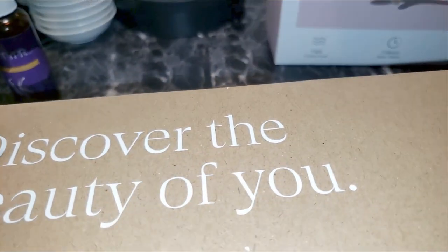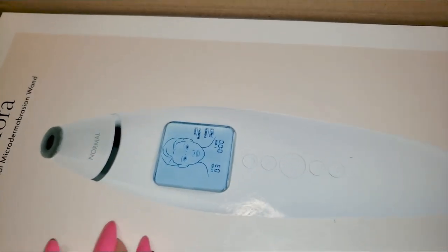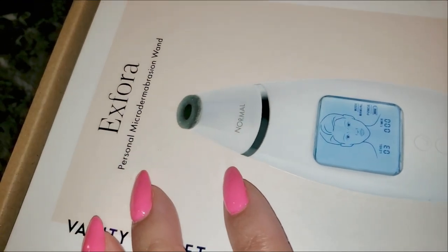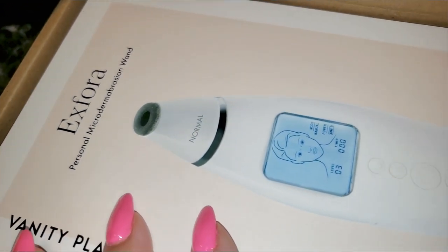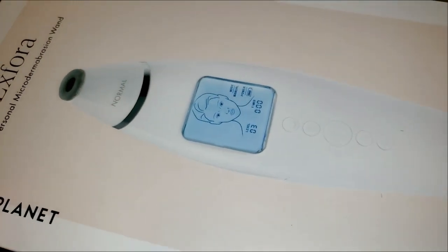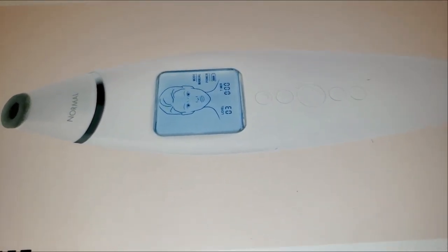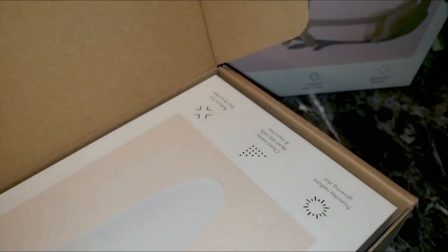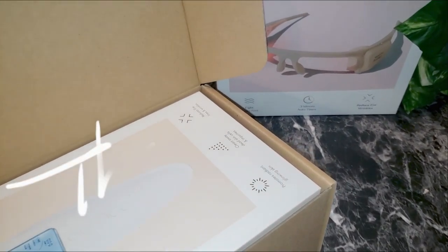Discover the beauty of you. Don't know what's inside this one. Let's try to open it up and see what's inside. Oh my gosh. I've been wanting to try these. The personal microdermabrasion wand. Okay, y'all, it's gonna be some treats going on here. Get ready for it. Get ready for it. Oh my goodness. Thanks, Vanity Planet. We're gonna be trying these out and see what's up.